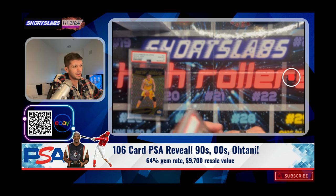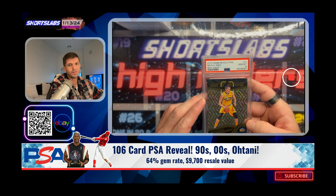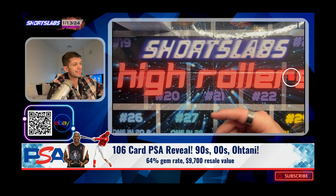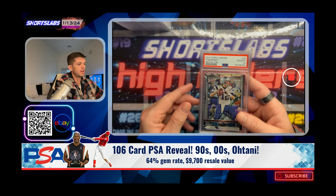These are getting crushed. The other one I went 2 for 3 on. So these are 1 for 4 with 1 grader, 2 for 3 on another. Obviously, they're different cards. They're going to look different. But I didn't think that they looked that drastically different. But, you know, it's grading variability.